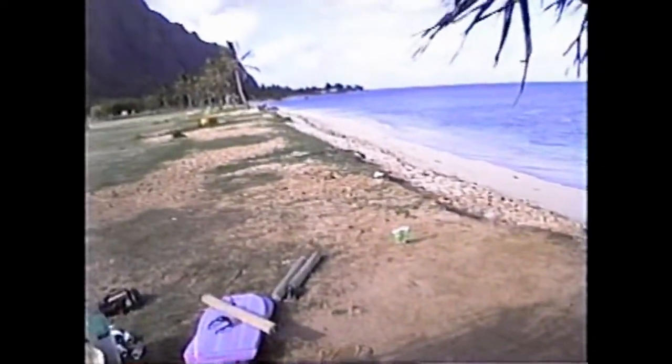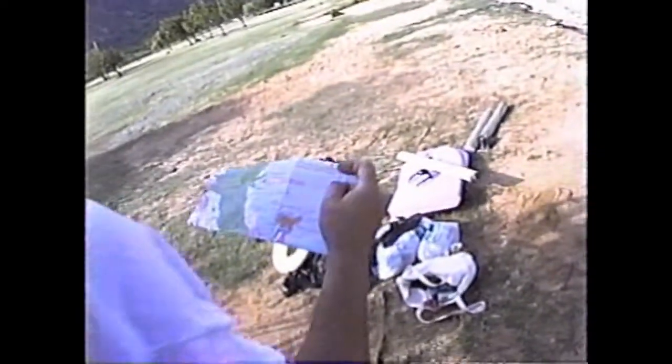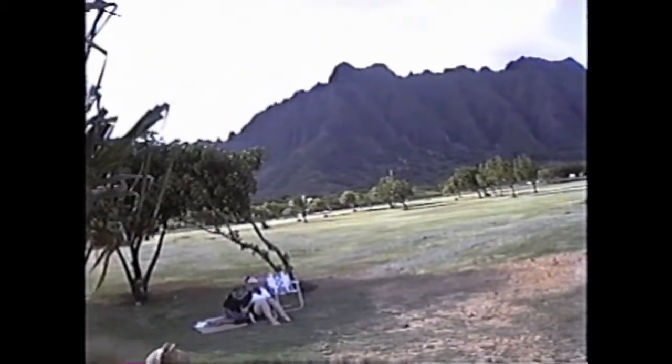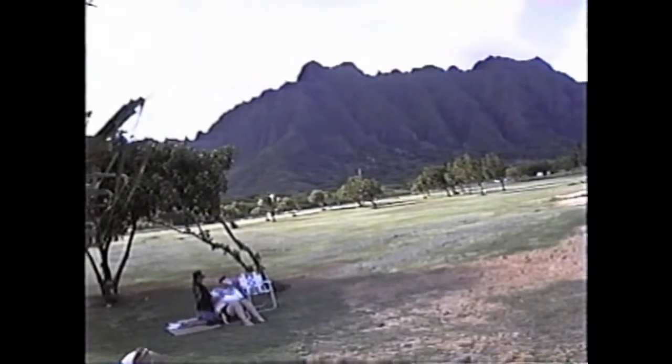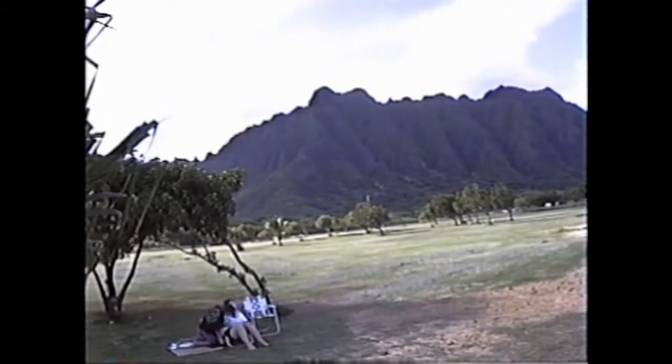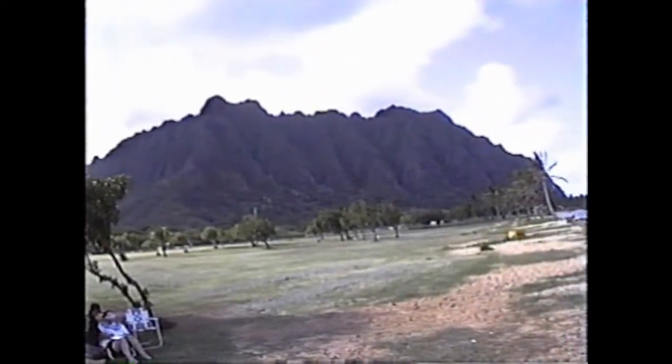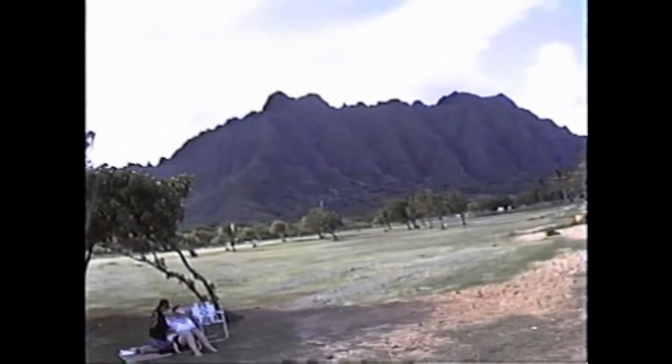And what's the name of this park here? Kualoa Point. Right. So this is it here. And just over there's supposed to be a legendary lost cave that's supposed to run under those mountains. You're kidding. Nope. Wow. Spooky. It's called the Pukahina Cave.